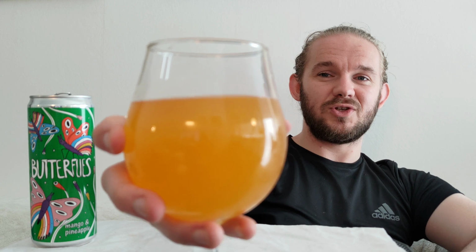So as I always say, take a little bit of time to enjoy the aroma of these beers before you get stuck into them, but I think we should have a taste of this one now and see how we go. So yeah, this one is the Butterflies, a mango and pineapple Berliner Weisse, coming in at 6% ABV from 10 Hands Brewing in Karlstad on the banks of Värmland here in Sweden. Let's get stuck into this one. Skål, cheers.